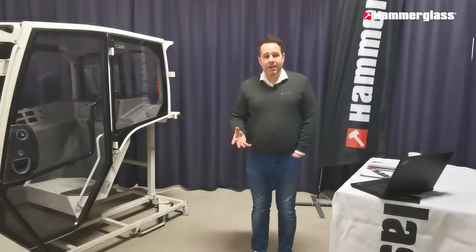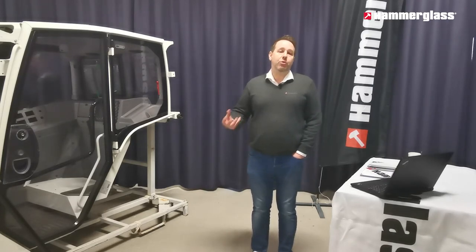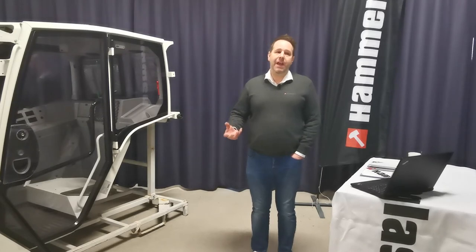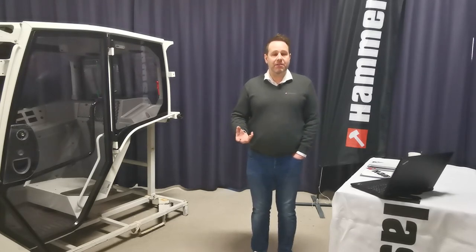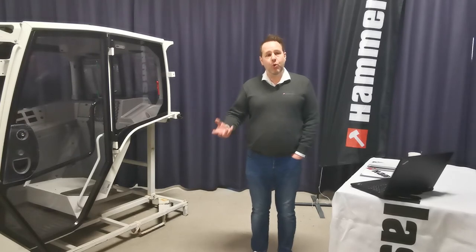So as you can see, just being explosion proof does not mean that you're out of harm's way. An explosion is not a theoretical happening where you only have a pressure wave. You will have a lot of gravel, you will have large rocks and everything propelled at the cabin at high speed. And that is going to be the problem, and not only the pressure wave of the explosion.